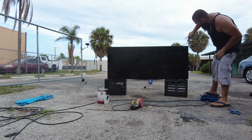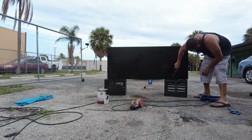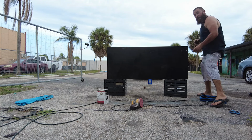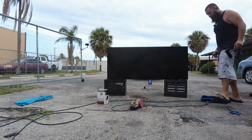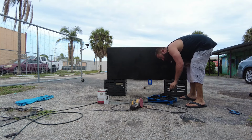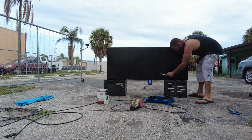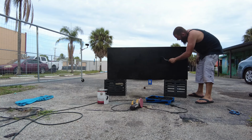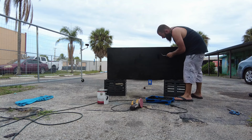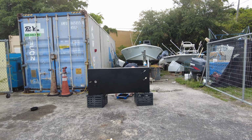Okay, we just got done with the first coat. Now we're gonna go ahead and do the second coat. And we're just gonna keep on painting it. We got a lot of paint. We're gonna put probably 3 or 4 coats on this thing to make sure it's good and covered. And we have a really long life out of this. Okay guys, that's 2 coats down. We're gonna move on to the 3rd coat.